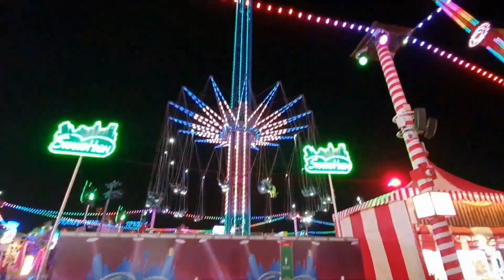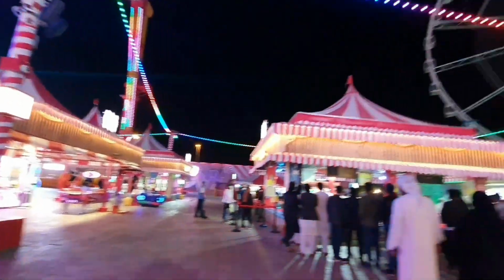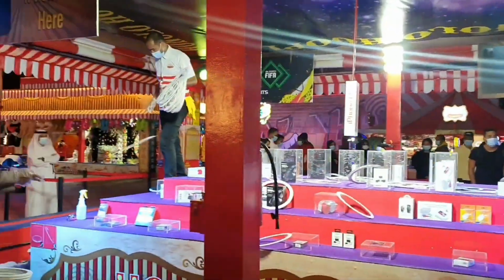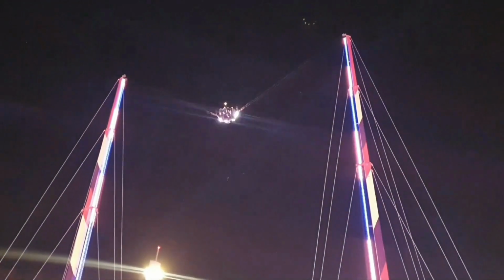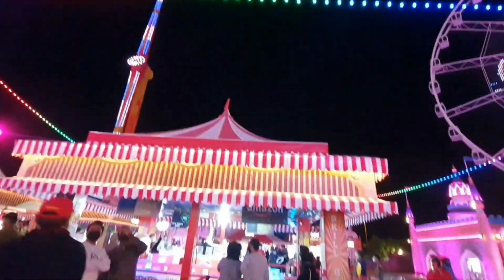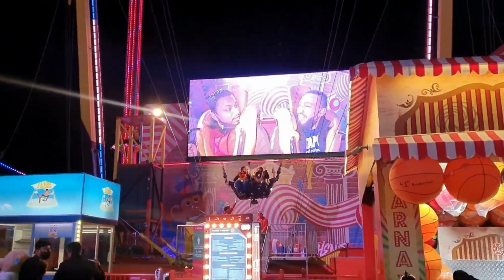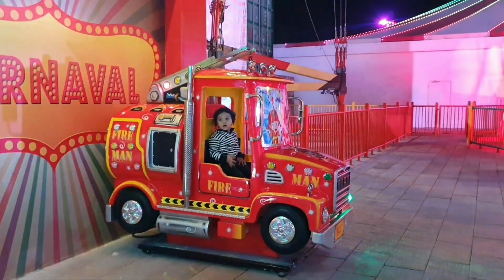There are lots of thrilling rides here to experience. People get crazy here to play more and more games to get their prizes. While we are enjoying playing games, Hamza is enjoying riding his favorite fire truck.